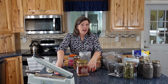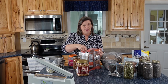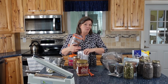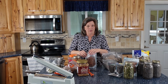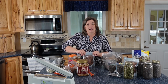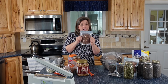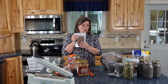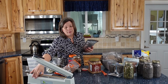Now I'm doing something a little bit special today. So for my survival kit, I am making special bags so that I can put these in there. You could put all kinds of different things in your survival kit, but for me, it's really important that I have the foods that I normally eat. And because I have MS, I eat a special diet and I eat a lot of nuts and seeds. So there's an oxygen absorber in here. And what that's gonna do is it's really gonna help extend the shelf life.